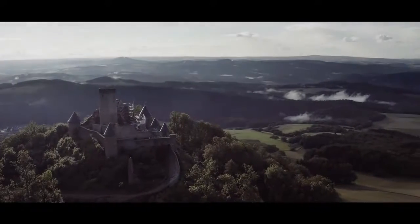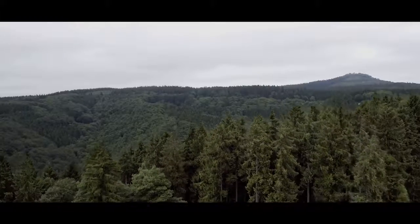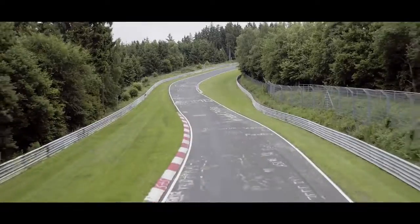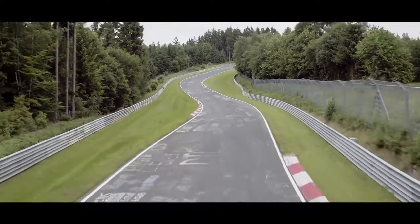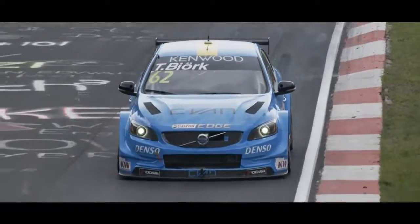The Nürburgring Nordschleife is the most demanding track in the world. A single lap is over 20 kilometers long and features more than 150 corners. It is the ultimate place to test road and race cars to extremes.